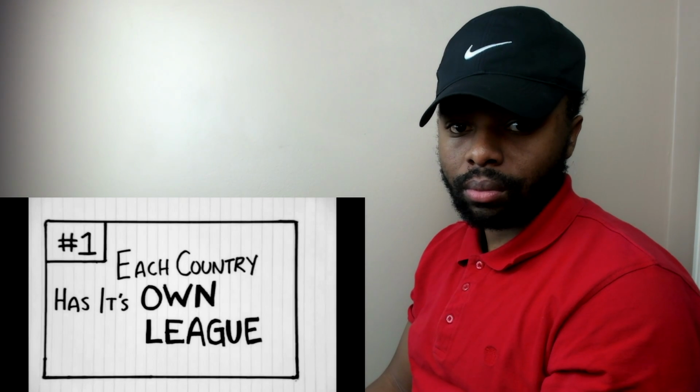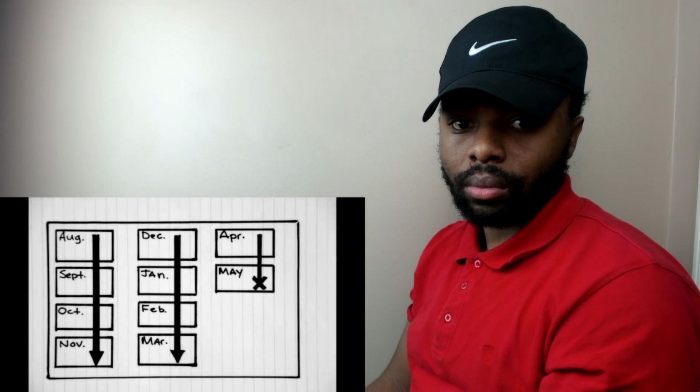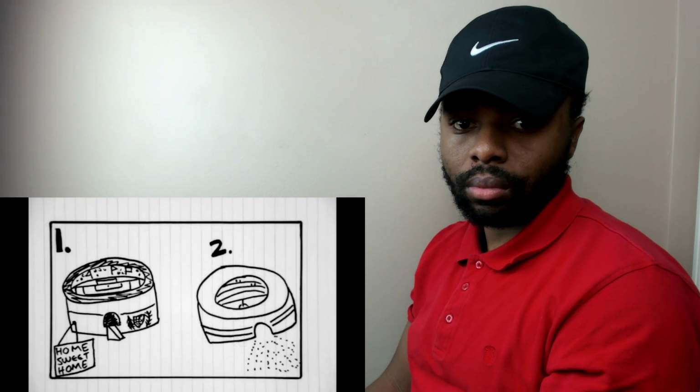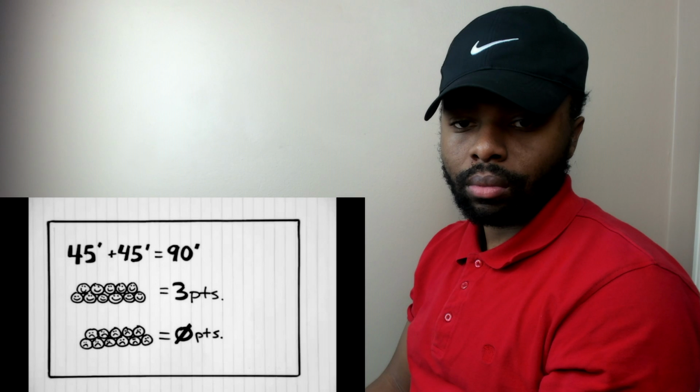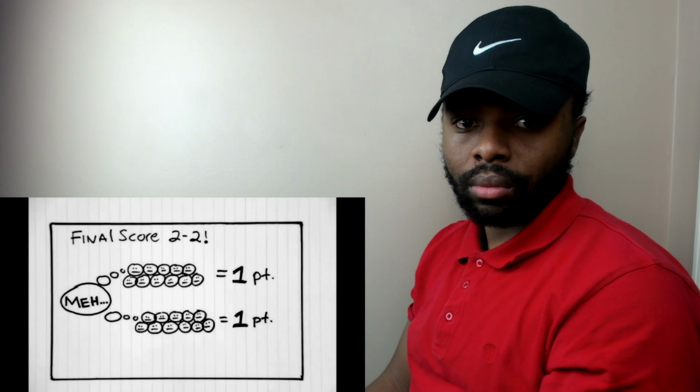Number 1. Each country has its own soccer league. Seasons run from August to May, in which each team plays every other team twice, once at home and once on the road. Games are divided into 2 45-minute halves, and when the game is over, the winner is awarded 3 points, the loser 0, and in the event of a tie, each team gets 1 point.